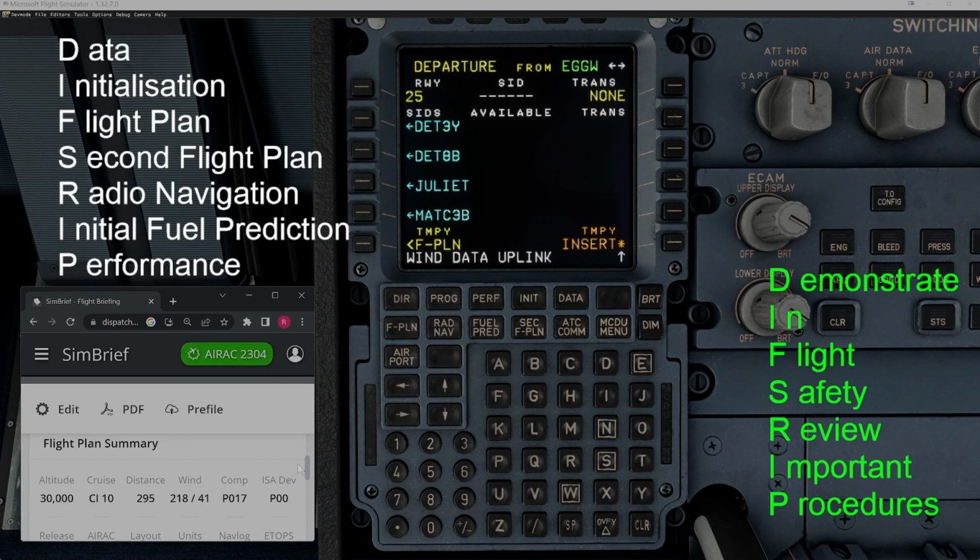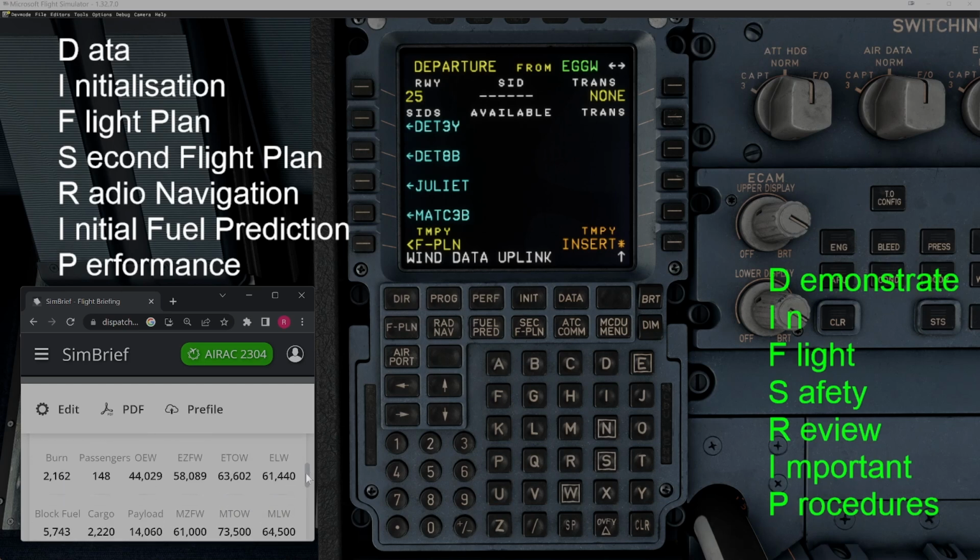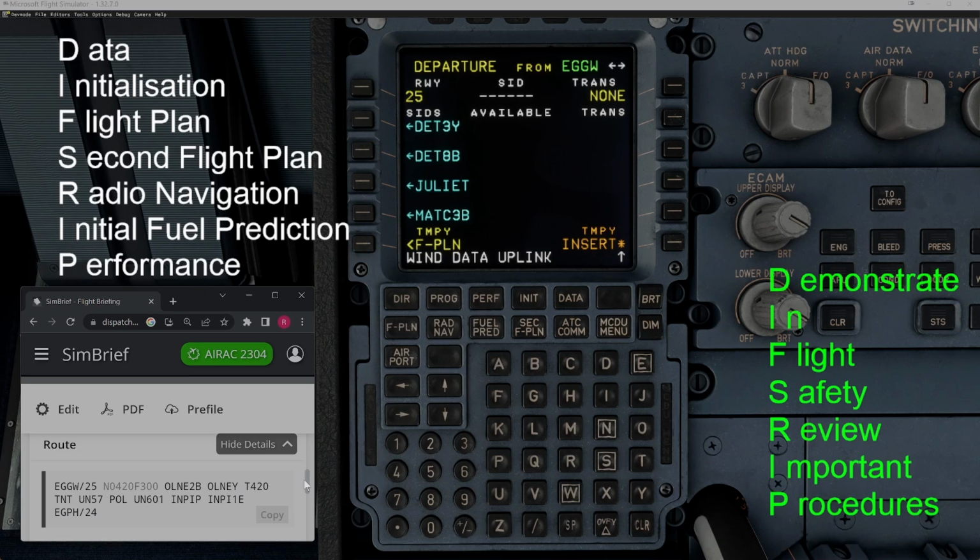It's right in front of you. So there's my cruise, CI 10. There's my altitude there, 30,000. That's the kind of cruise height altitude that I can see there. If I scroll down here, there's more information, but crucially I get to a route plan, which is here.